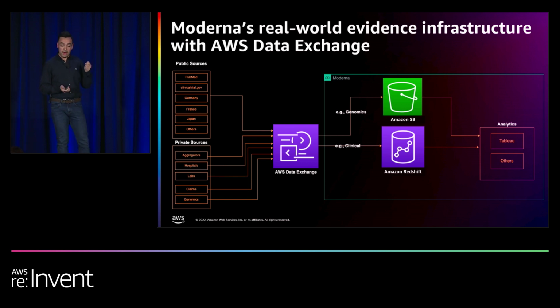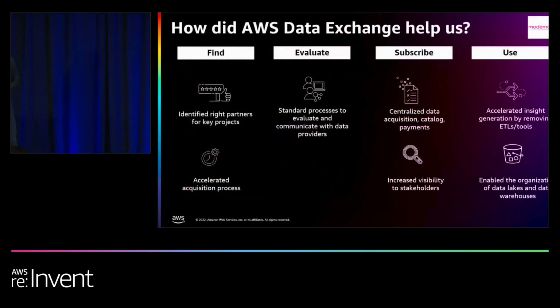We need the data immediately available for our consumers to make sure that they can make educated decisions in their own teams, right? And of course, the organization of having these two, the data lake and Redshift, in the right place, empowers all the analytics in our BI tools, data science team, and any other projects that we have as a company that relies on data. So let's go back to the 4 simple, oversimplified steps of the data lifecycle for us and how Amazon Data Exchange helped us.